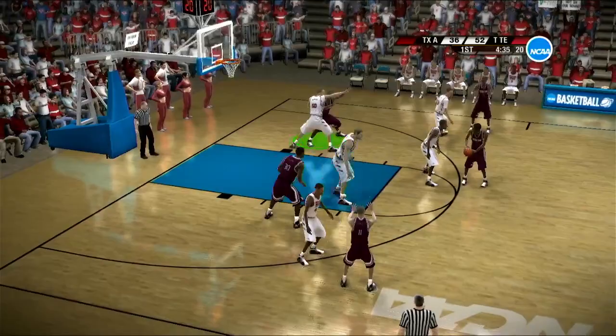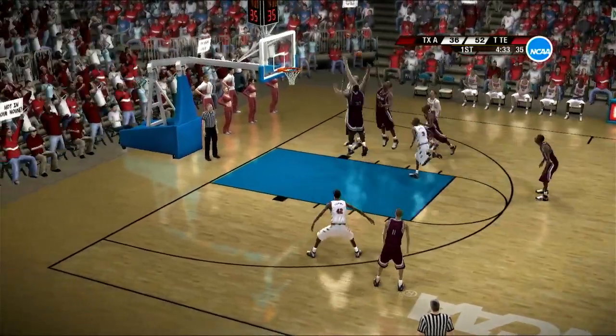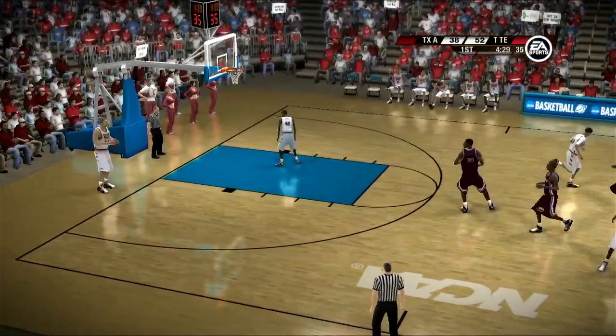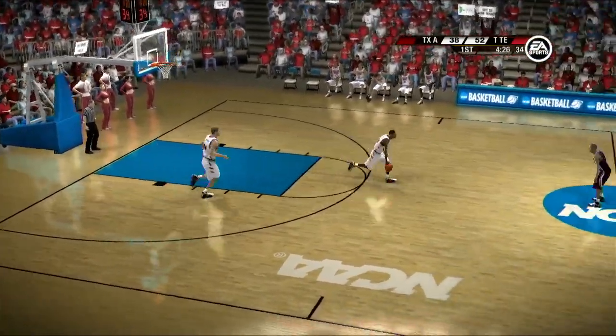Faces up on the low block. I think it's great when you got a post player that can face up on a defensive player and attack the basket. The lane.